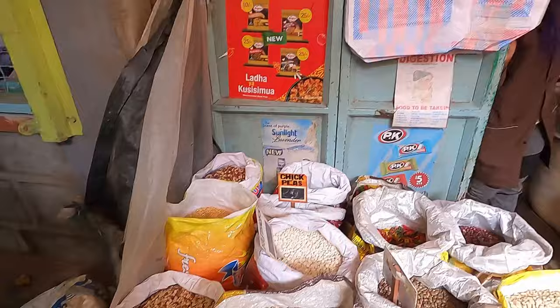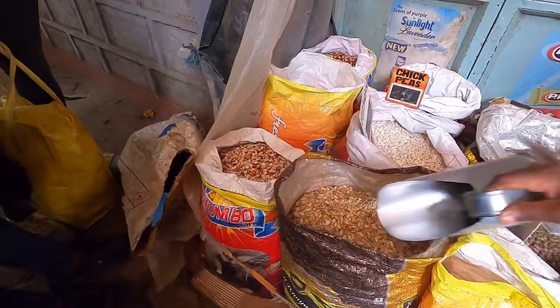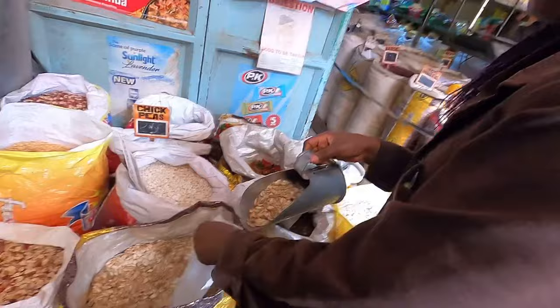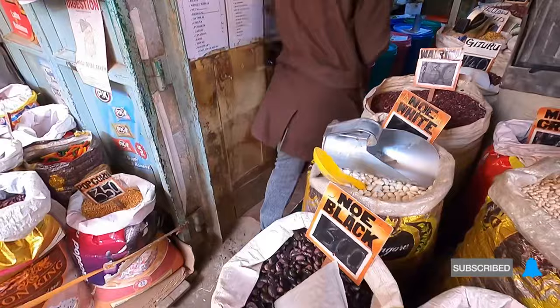Yes, guys, I need to buy a goosey. You can't miss it. Let's make Nigerian goosey soup and fufu. Let's buy a quarter. She has 60. How much? Mama, you were giving us 60. So guys, we just got a goosey. This is my first time I've seen a goosey in East Africa.